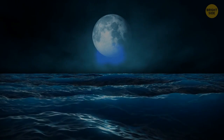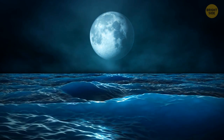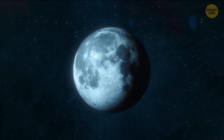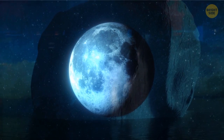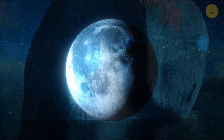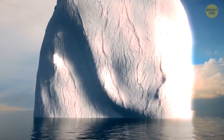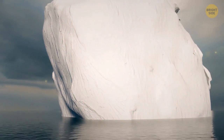Some people believe it was a supermoon that caused the Titanic to sink. That night, there was a rare lunar event. It hadn't happened for 1,400 years. In normal conditions, the iceberg wouldn't have traveled so far south without melting and losing the largest part of its mass. But the supermoon could have been the reason for an unusually high tide that pulled the iceberg away from the glacier way faster than usual.